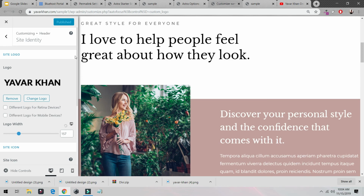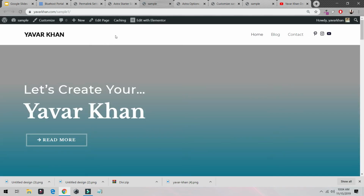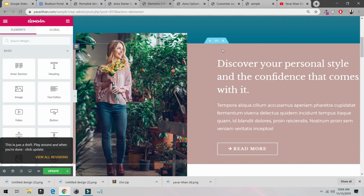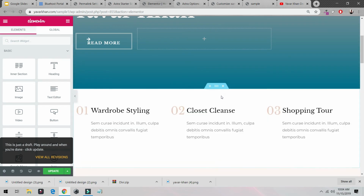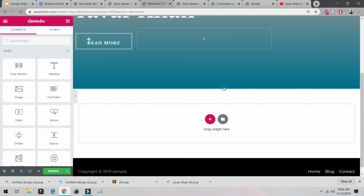I'm just gonna show more to you. Very easy to use. So just gonna refresh this, edit with Elementor. You don't want this, you can delete it. So easy guys, it's just right click and delete. I'm just gonna show you. I'm gonna delete everything.